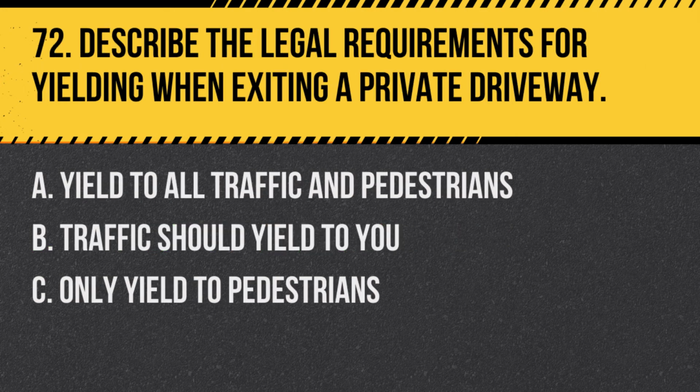Question 72. Describe the legal requirements for yielding when exiting a private driveway. A. Yield to all traffic and pedestrians. B. Traffic should yield to you. C. Only yield to pedestrians. Answer A. Yield to all traffic and pedestrians. Drivers must yield when entering or exiting driveways.